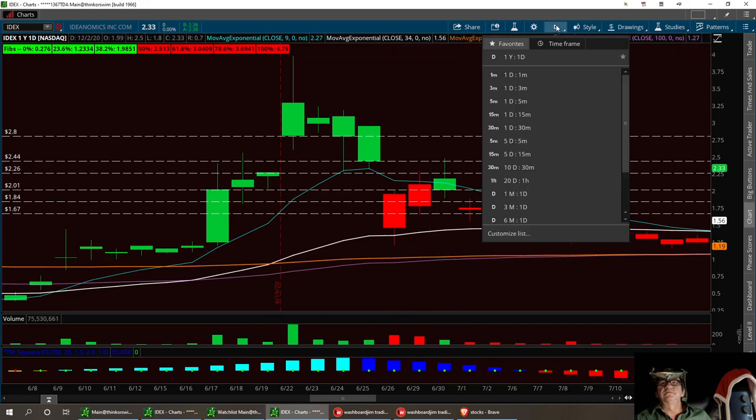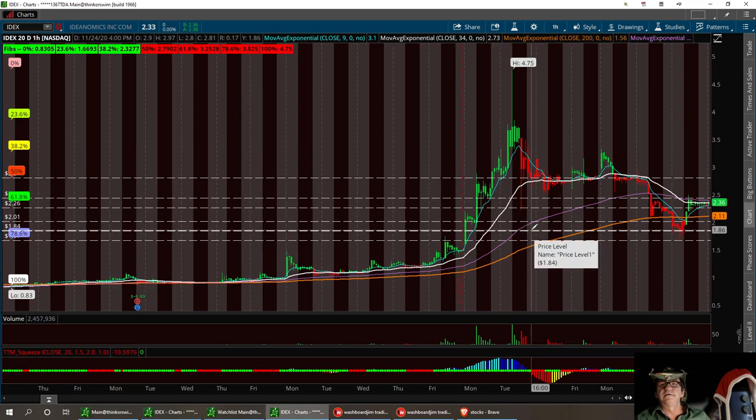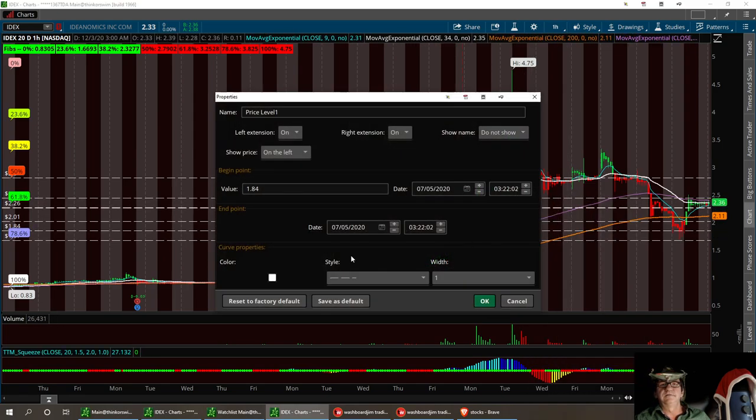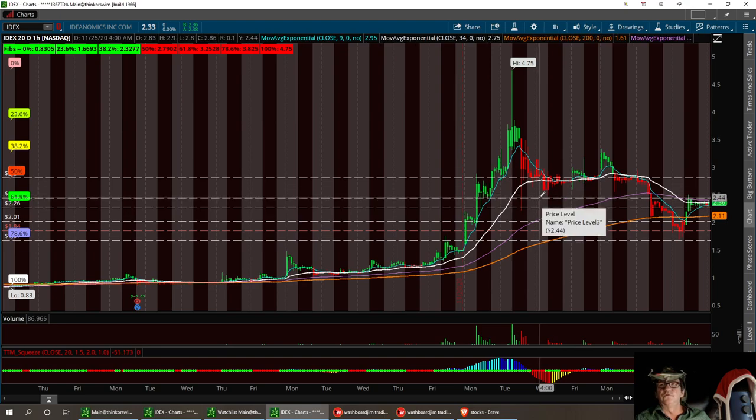So let's go back to the 20-day and see if we can find anything on here. Strong support's going to be right down in here. Actually, yeah, right down in here. I'm going to put 185 as a strong buy if it dips down to 185. This is IDEX. I'm going to put that red line in there for a strong buy. You have three different supports: 226, 201, and 184. And then we'll run it up. Resistance to break is going to be right around this 244 area.